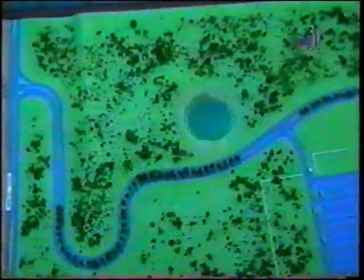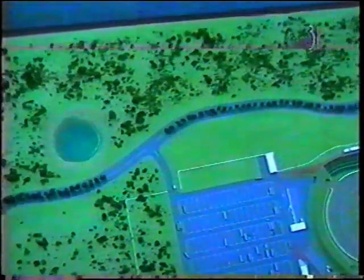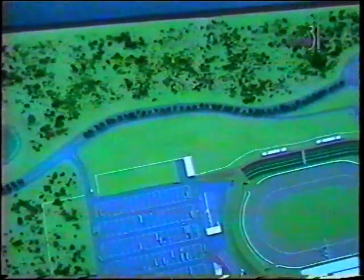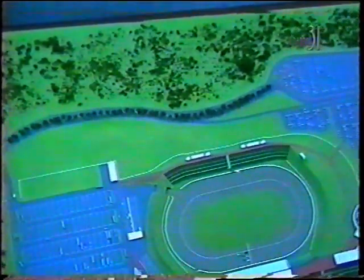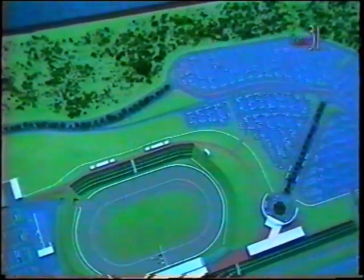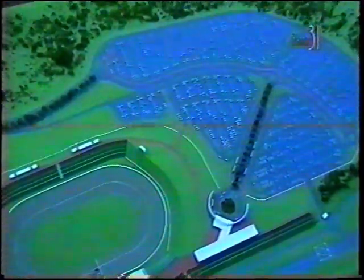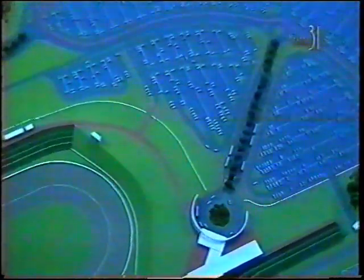Yeah, sure, Steve. Well, the location is between Enkertel Road and Thomas Road on Rockingham Road in Kwinana, and the main entrance will be off Enkertel Road. You come in via a roadway into a car park, and this is the car park area here. There is a main entrance for the spectators and a different entrance for the competitors.